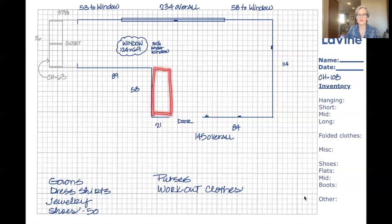Again, all of this goes by inventory, but in this case the inventory was more dresses, purses, shoes. And then I knew that she wanted quite a bit of shelving for these workout clothes and the purses. So here's what I would do based on what I did for her.